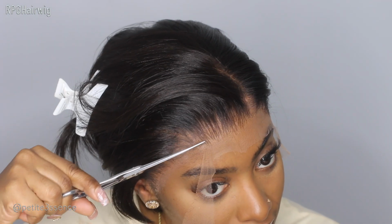Okay, so I was just really feeling this meltdown, this realistic lace. I know you guys see that, right? You see that meltdown? You see that meltdown? Yeah. I'm gonna go ahead and really push back everything with my hot comb.